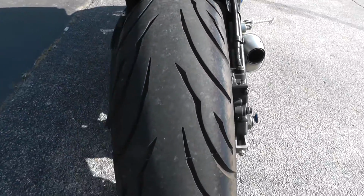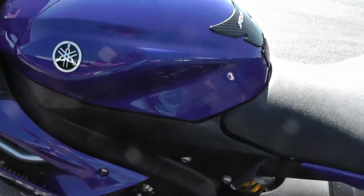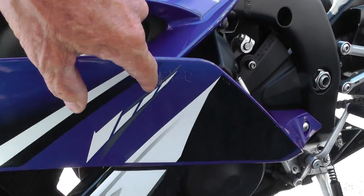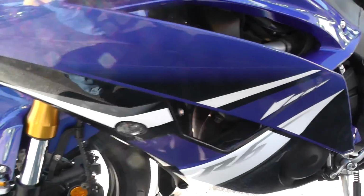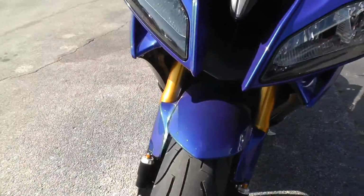Got an excellent tire on the rear, lots of tread left. All the tailpiece and plastic looks real good. I didn't see any kind of signs of abuse or misuse. Looks like it's got some little scratches right here on the plastic. It doesn't look like it's got any cracks in it. Looks like there's a couple little marks right there. We put you a brand new tire on the front.